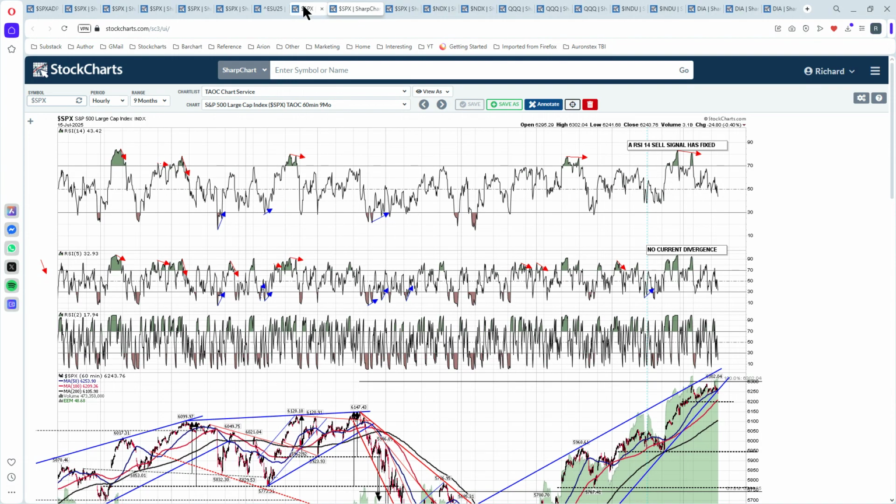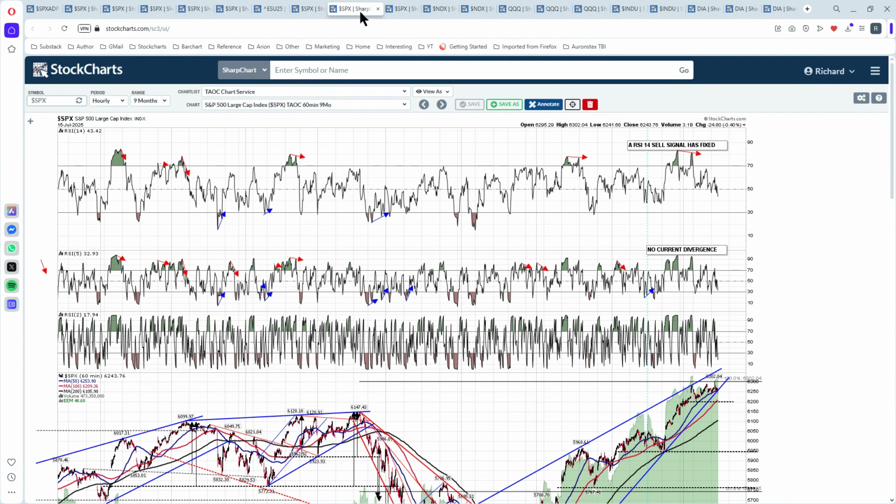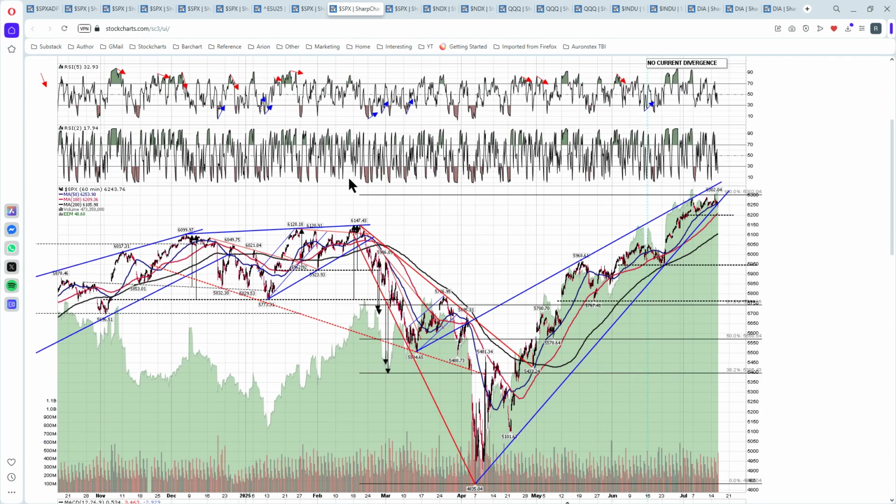Right, first thing to say is on SPX, yesterday, the RSI 14 sell signal and the RSI 5 sell signal both fixed. We also saw a slight break below the rising support, so that is the first breakdown on this, frankly, really, really nice rising wedge. So this is a peach. This starts the topping process. Doesn't mean that topping process is over. Doesn't mean we go straight down. But I think we are in a topping process here now.